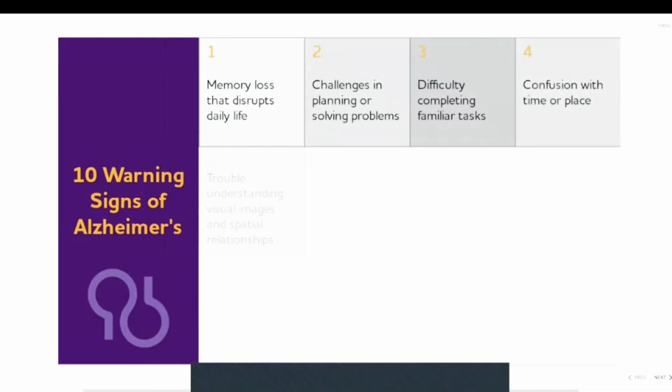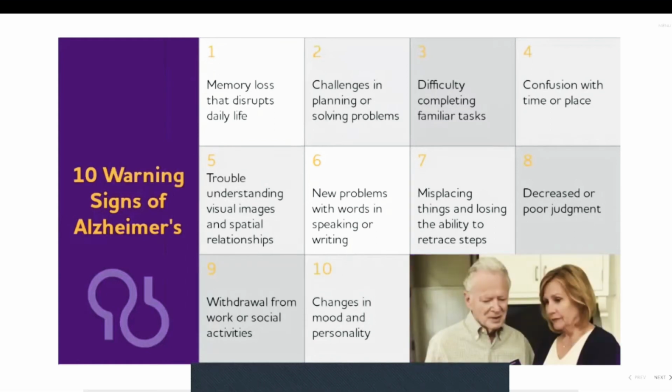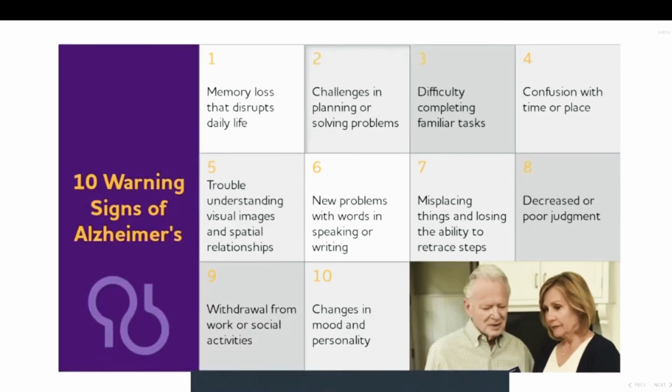And here you will see a list of the 10 warning signs of Alzheimer's. And some of them cross over each other, but we're going to go through these 10 signs. Remember, when in doubt, check it out. So the Alzheimer's Association, as a leader in this area, developed this list of 10 signs to help people understand. And this list is intended to be a tool, and it's going to help you identify these changes in thinking.